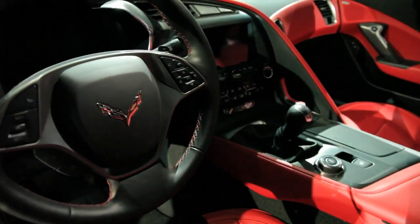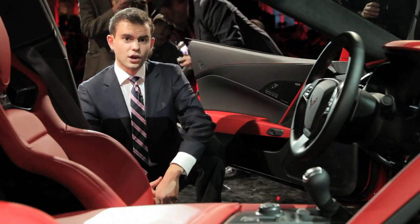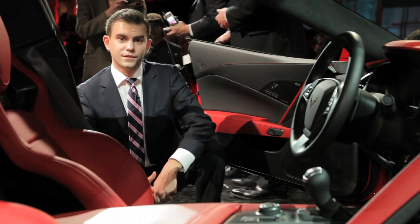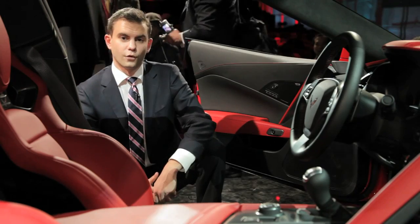While pricing isn't announced yet, the car goes into production in the 3rd quarter of this year, and our fingers are definitely crossed that this is going to follow the Corvette mantra of performance value.